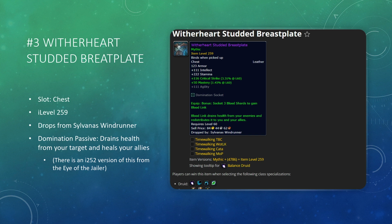There's an item level 252 version of this from Eye of the Jailer, Mythic Eye of the Jailer, which will be easily farmable. Keep that in mind if you don't think you can get to Sylvanas Windrunner and kill her consistently on farm. I mean, that is the hardest boss in the game as of 9.1. Eye of the Jailer, I believe, is like the 3rd boss, maybe the 2nd boss, so much easier. 252 is 7 item levels lower. It's not as good, but same domination passive.